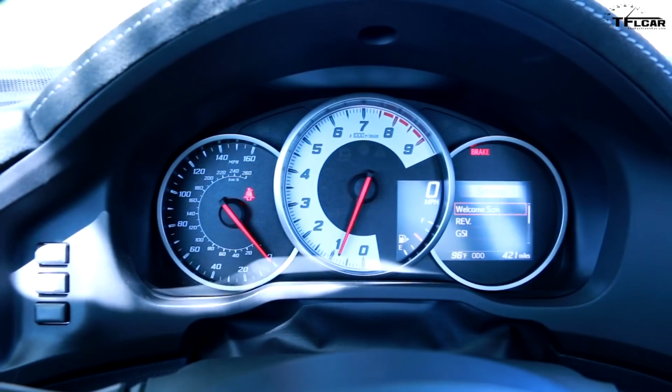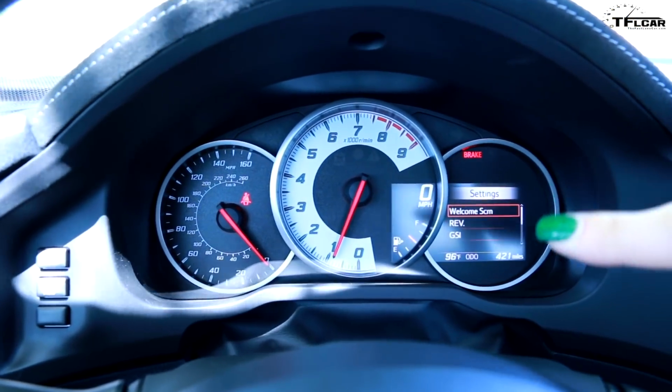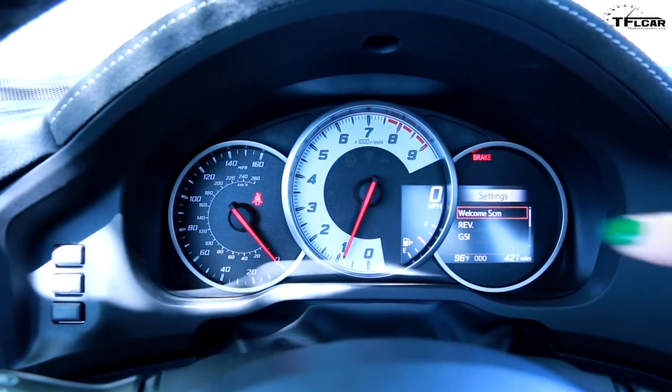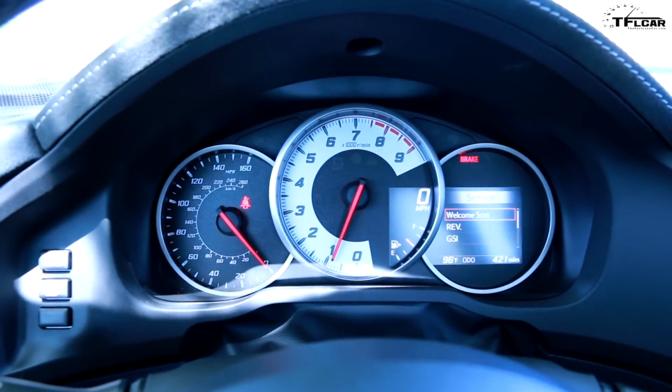When cross shopping between the 86 and the BRZ, generally the BRZ has the nicer interior, but this Black Edition interior is really nice in here. The 86 now comes with this information display that at first glance looks a little bit like an afterthought because of the fact it's a square screen inside circle gauges.